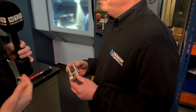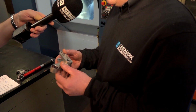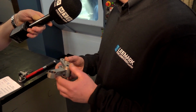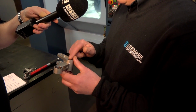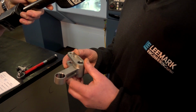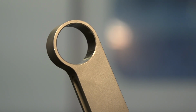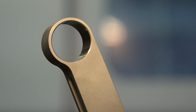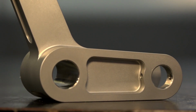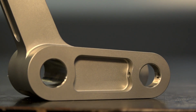Can you explain what you did and what changed? Well, we traditionally made this part on a Matsuura as well, but we used to bore the holes. These 3 bores have got 18 micron limits with 16 finish on it, and we used to spend a lot of time boring them. We'd get them undersized and we'd have to hone them to get the finish. When we got the MX 520, we actually put the Renishaw inspection package on it.